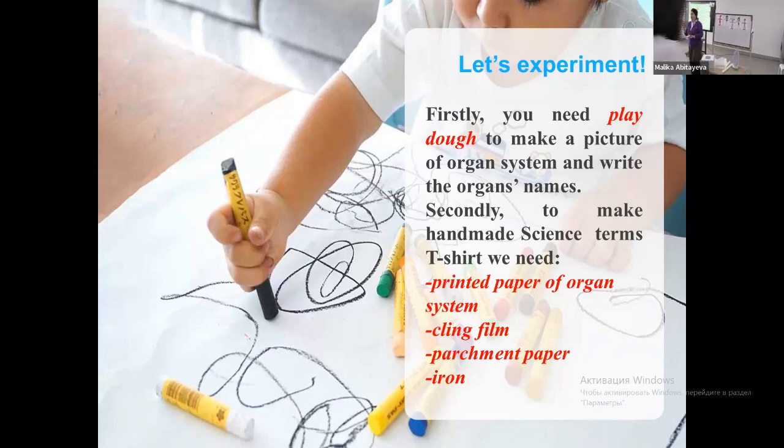So just now you have a picture. Please cut your picture. Not every part. You can just cut like this, okay? And you have to wrap your picture with the cling film. You can wrap only once, okay? Don't try three times, only once. Okay, start.